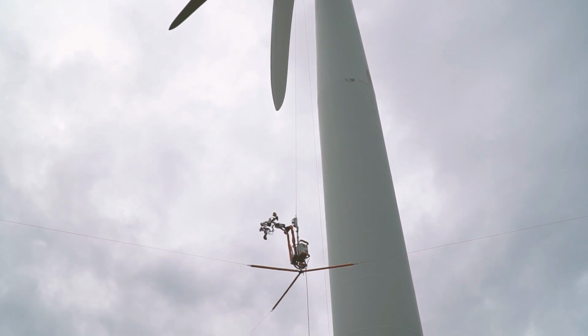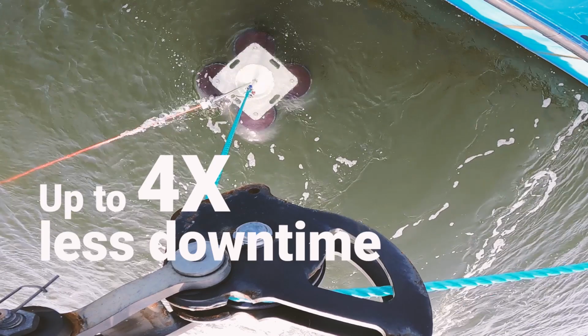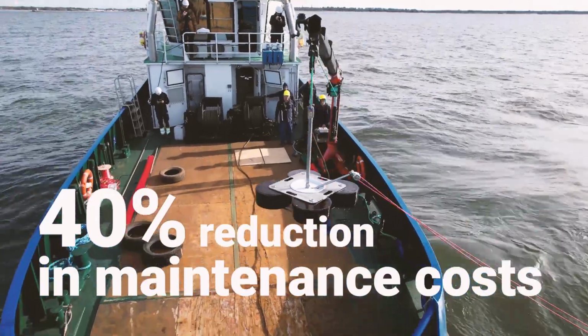The weight of our anchors guarantees stability and precision, even in challenging windy conditions. This ensures up to 4 times less downtime and a staggering 40% reduction in maintenance costs.